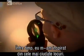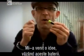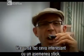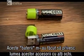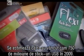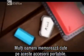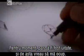Meanwhile, I'd found inspiration in the strangest places. No, not there. Right, I've got the idea, and it's come from these batteries. Actually, they're not normal batteries, they're USB, so you whack them in the side of your laptop and you charge them up. What I want to do is do something interesting with the USB device. These USB cell batteries made me think about the wider world of USB and memory sticks. It's predicted that 750 million USB memory drives will be sold in 2009. That's a lot of people storing a lot of data on these portable devices. At the moment, though, they're all too easily dropped or forgotten about, and that's the issue I wanted to address.